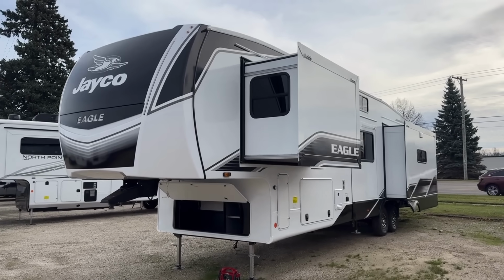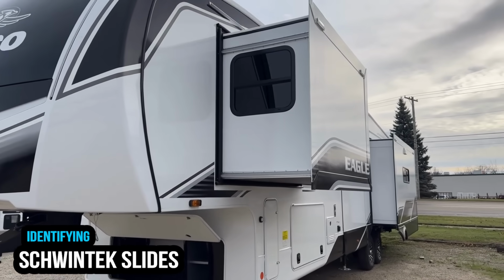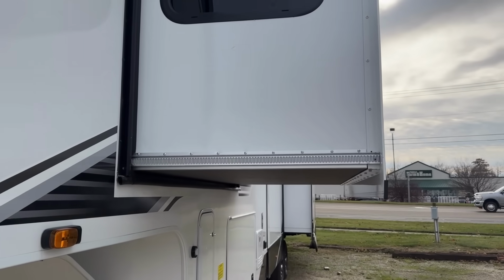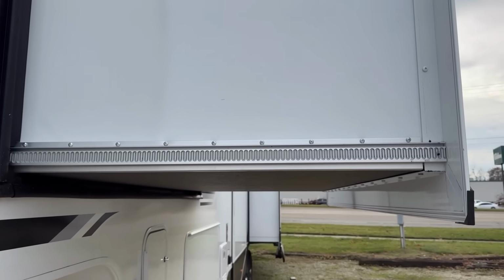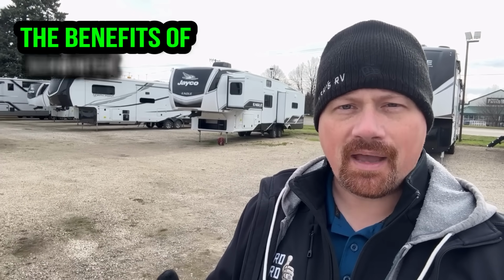Next, I want to jump over to Schwintek slide outs. Schwinteks are easily identified by these silver bars with the little worm-shaped, curvy sort of design in the side of it, bolted right onto the face of the exterior of a slide out. Now, what's really funny is the advantages and drawbacks list on a Schwintek slide is almost the negative polar opposite of a rack and pinion slide. So, rack and pinions are heavy, these are lightweight. Rack and pinions are expensive. These tend to be one of the least expensive slide systems.